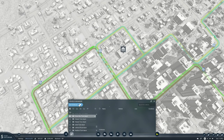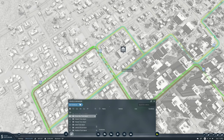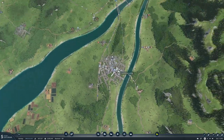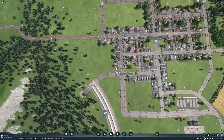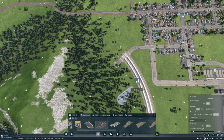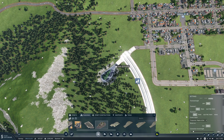There. Okay. Is this one new? I think maybe this one is new. It's from 1976. So no new trams. All right, we'll use buses then. Okay. Bus. Let's try Temple, Temperate, Maple and Oak.